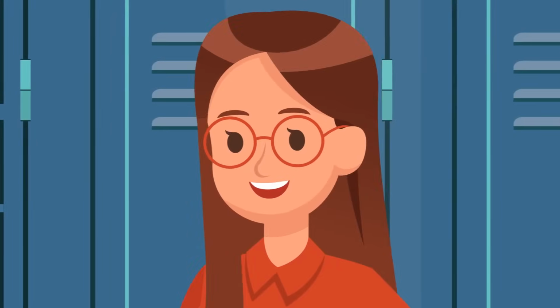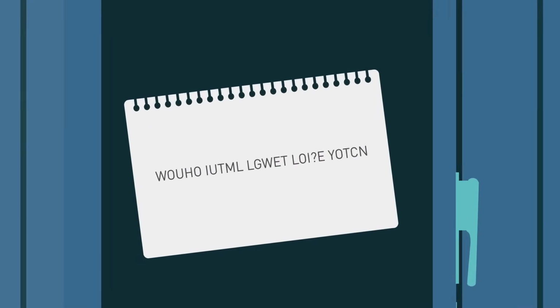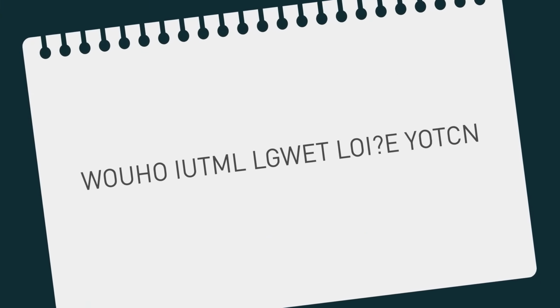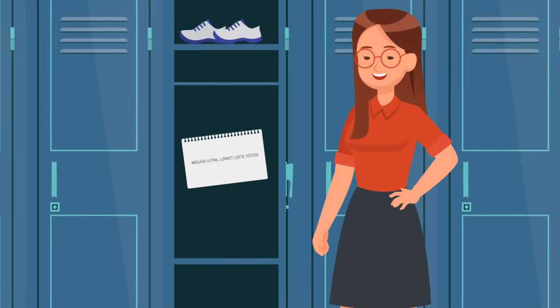On Valentine's Day, Jess found a note in her locker. But the note was weird. It was just a sequence of random letters. Or was it some code? Can you help Jess read the note and figure out who sent it to her?